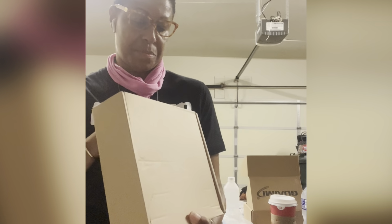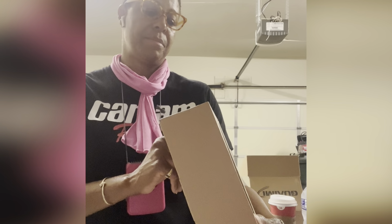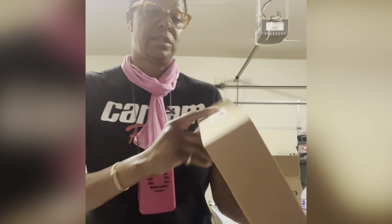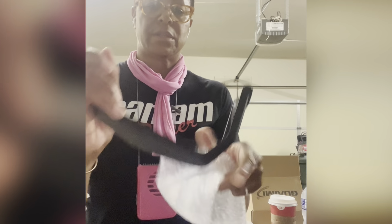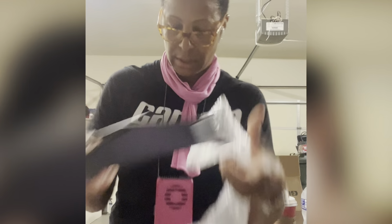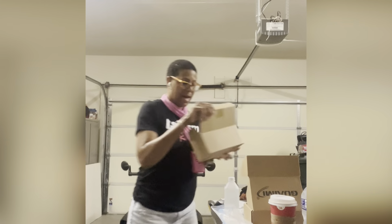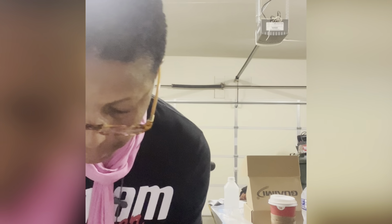These are from Sling Mods as well. And these are the metal aluminum hand guards for the Ryker. I'll watch the video about installation of these pieces, and these are substantial as described, and it's metal. So those go on first.